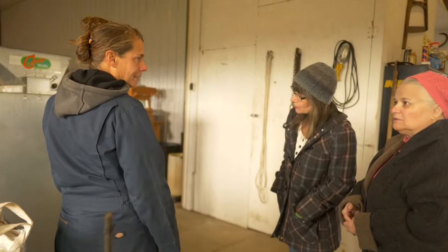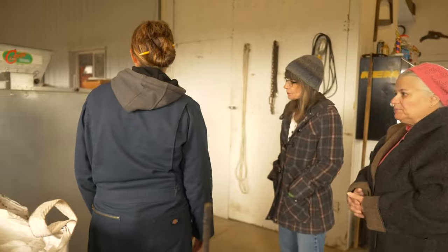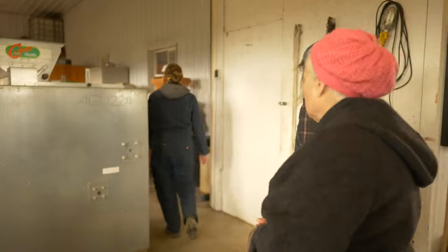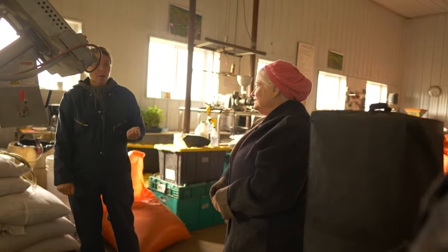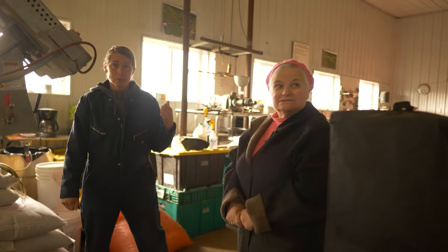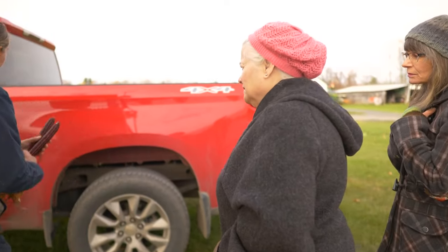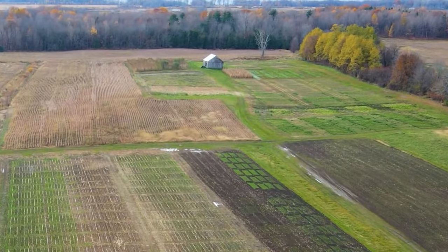Oh, yeah, and we've been handing out the corn meal. It's so exciting to people to be able to have this. And this is a mill over here. This is one of them. So if we want to go out and just see the corn quick, I'd love to. So we all hop into Heather's truck and head for the cornfield.